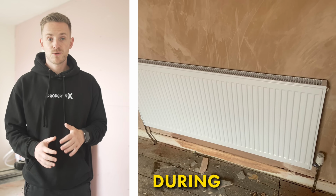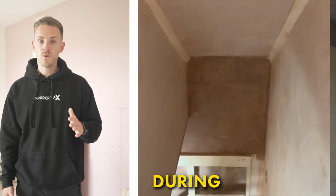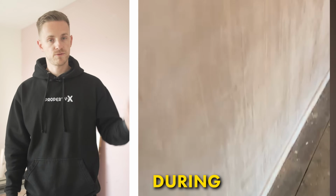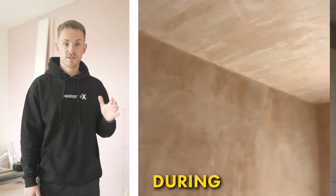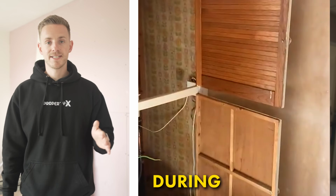So I had a new gas central heating system installed with new radiators, a full rewire, a new consumer unit, plus the whole house was plastered, painted and had brand new carpets and vinyl throughout the property. A lot of woodwork was saved as it was actually in reasonable condition, so a lot of the architraves and the skirting were just sanded down and repainted in a dark grey finish. So now you know what happened in the refurb, let's talk about the cost.